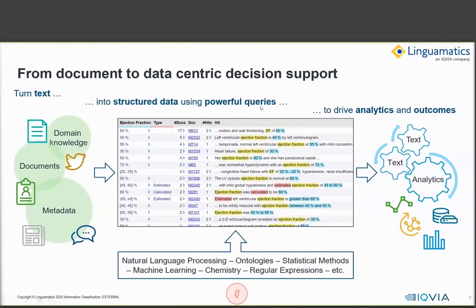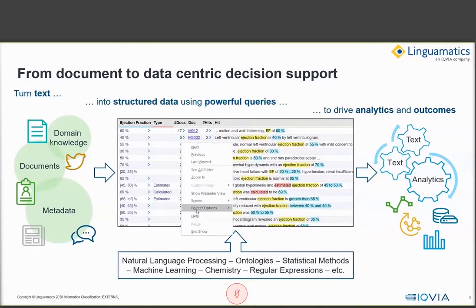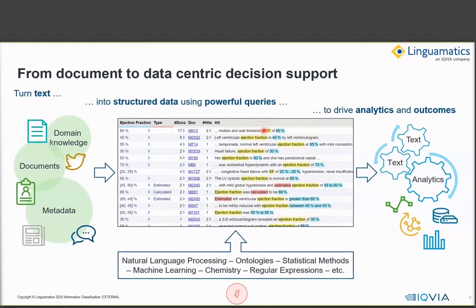So the square in the middle, on the right-hand side of the square, you've got some little snippets of text that are marked up in yellow and blue and pink. And you can see that we're trying to pull out metrics around ejection fraction. So you can show that for ejection fraction, you've either got EF at the top line, or ejection fraction again, EF again. So all of those are being structured into the left-hand column, just ejection fraction.